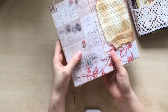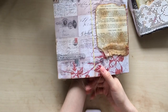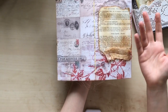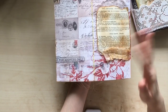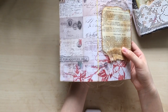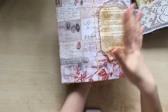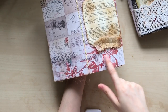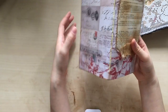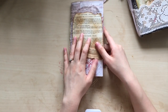I really love this scribble paper. This scribble paper is from Tim Holtz. I forgot the series name, but you will definitely find it on Etsy or Amazon or eBay. I just love how they collage all the vintage postcards together. And on top of it, here is a little, not a little, but a big red flower. Just love it. So I have this book ready to share.